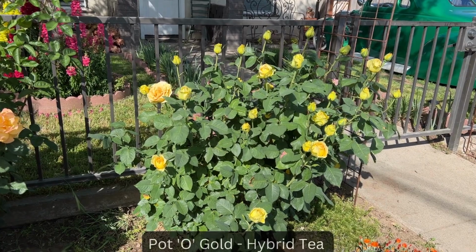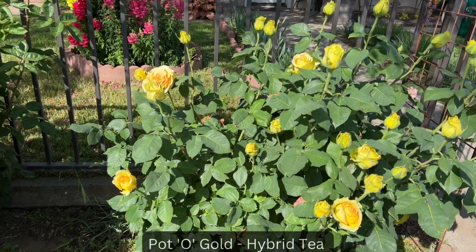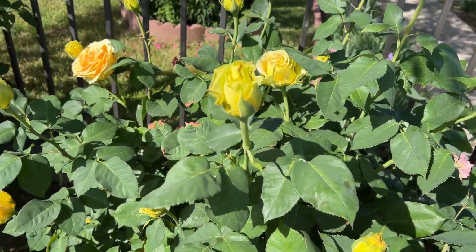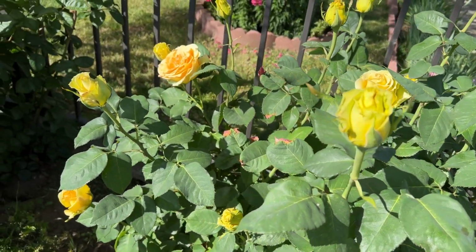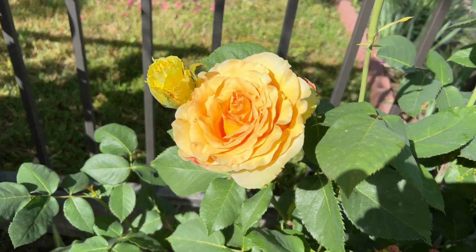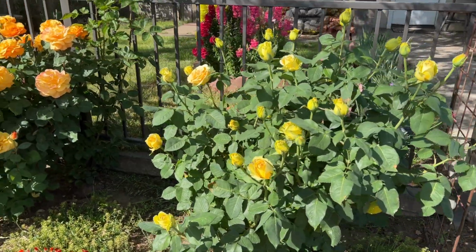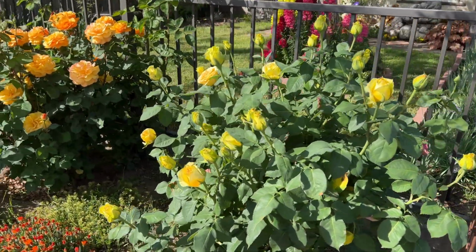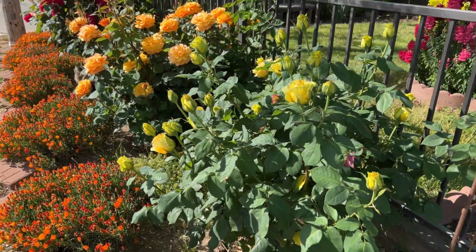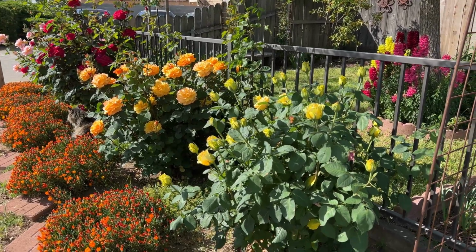This rose bush is called Pot of Gold. I guess the name is very perfect for it. The buds start out a nice lemon yellow, and then as they open up, they have a golden center, hence the name Pot of Gold. Beautiful, beautiful rose show. I just had to come out here this morning and film this.